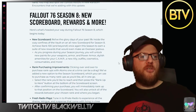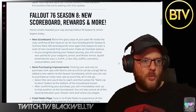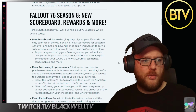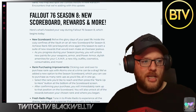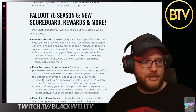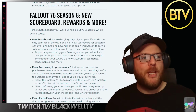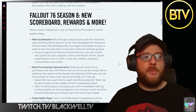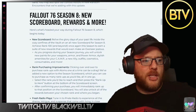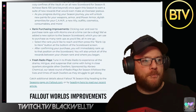Rank purchasing improvements. Clicking over and over to purchase rank ups with atoms one at a time can be a drag. We've added a new option to the season scoreboard, which you can use to purchase as many rank ups as you like, all in one go. So if you accidentally do it, you are rumbled. Select the rank you'd like to reach and press the rank up here button at the bottom of the scoreboard. After confirming your purchase, you will immediately lose all the atoms that it costs to get up to that position on the scoreboard. You'll also unlock all of the rewards as well.